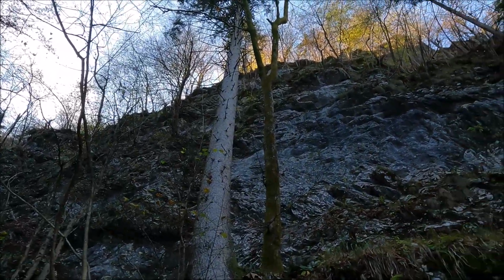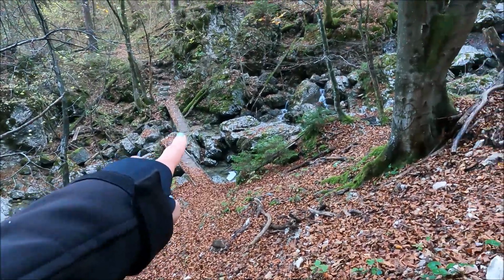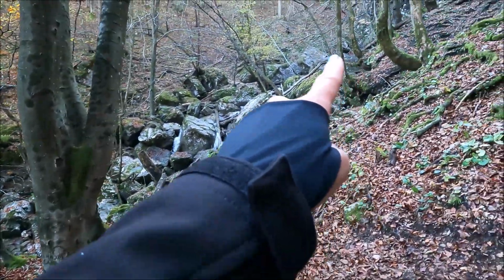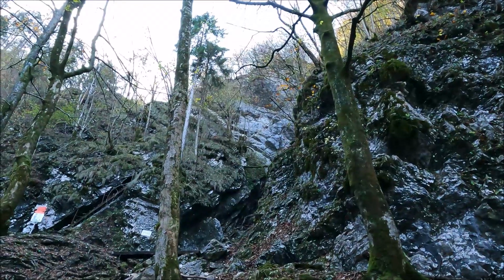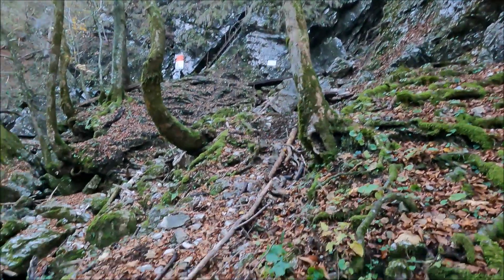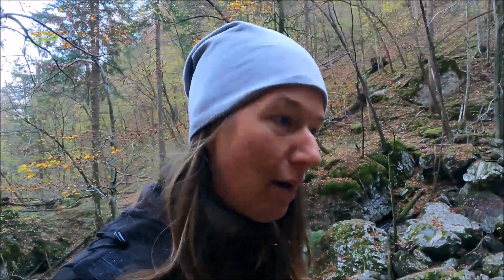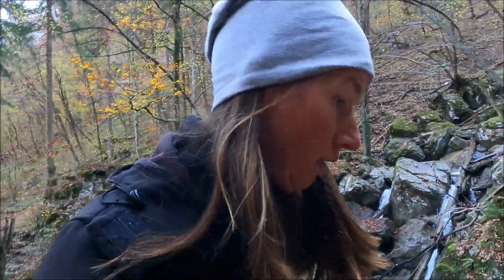Wow, look at that wall under me. There is one bridge, but up there is one more. And you can see from this wall and rocks, so many rocks are falling down. So it's kind of dangerous. Be aware. But it's so hard to hear anything falling down because those streams are so loud.